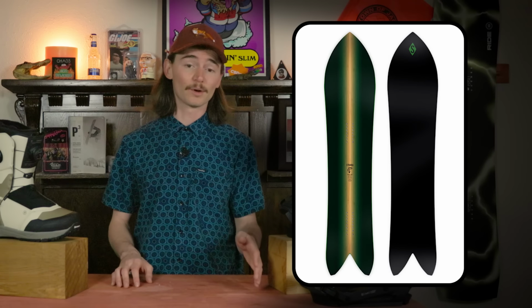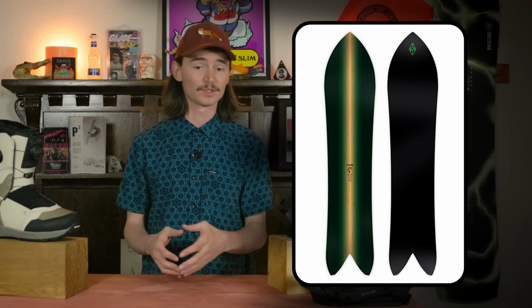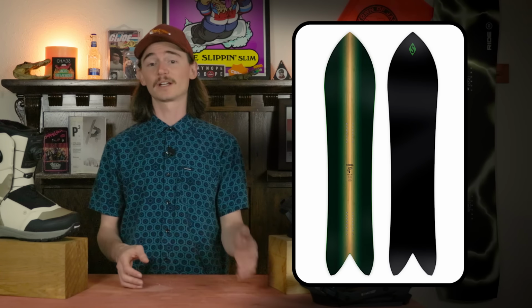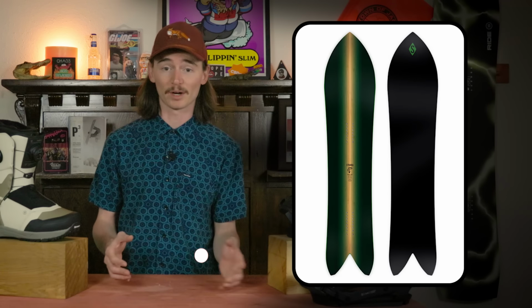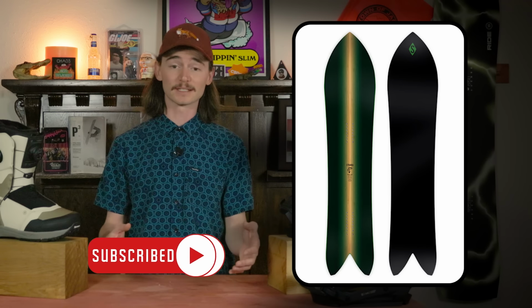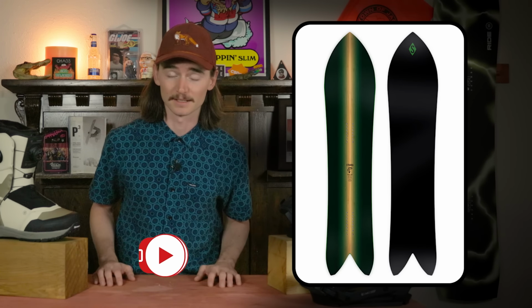Now when you do go to lay it on edge, it's going to be nice and responsive for you, so when you're going through those snake runs, you're going to be able to handle it, especially when it gets all chewed out. It's not getting bucked around too much, especially on that lower angle pow. It just feels nice and stable, but has some lively tendencies to it.